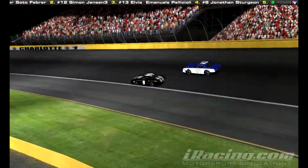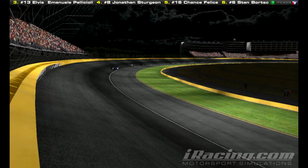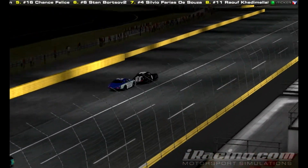Yeah, everybody's going to be struggling on tires right now, and they're all going to take 4 tires for this next fuel stop. Everybody considering right now we might run this race without any caution, so everybody's going to want new rubber, and 5 cars down in the way.